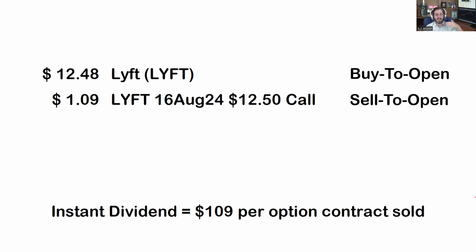It acts as a discount, right? I bought that Lyft, but I immediately got a discount on it, a credit of $1.09 against that, right? That drops the price by almost 10%, a little less than 10%. That's great. It's like getting a sale.